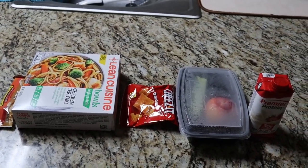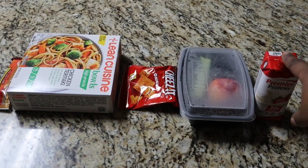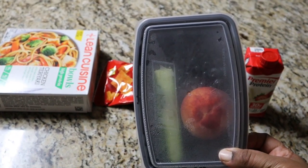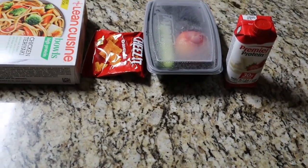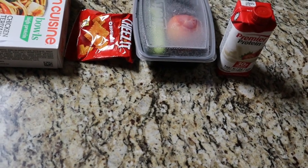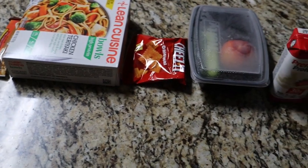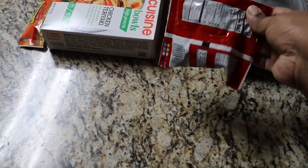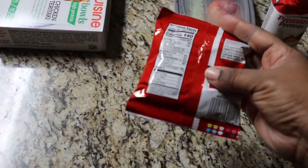This is what I'm taking to work today. I got the strawberries and cream Premier Protein shake. What's inside of here is some blueberries, a peach, and that's a cucumber, the green thing that you see. And y'all know I usually always have a boiled egg, but I ran out of boiled eggs, so that's gonna be it till I go back to the grocery store over the weekend. I got some Cheez-Its, just in case I have any kind of little hunger attack between my break and my lunch, which is a couple of hours apart.